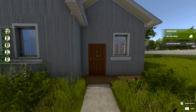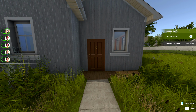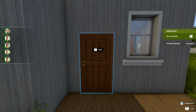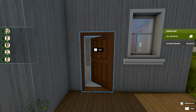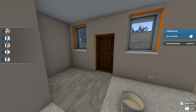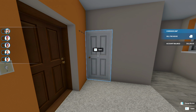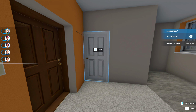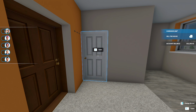Alright, well, we actually got quite a bit of work done there, but I did get some help in off-screen as well. I decided to change the front door out, as well as the rear door, because they were looking a bit worse for wear. So those are new ones. I ended up changing the inside doors as well, because I just wasn't happy with the other ones. The color just didn't work. So we got those swapped out.